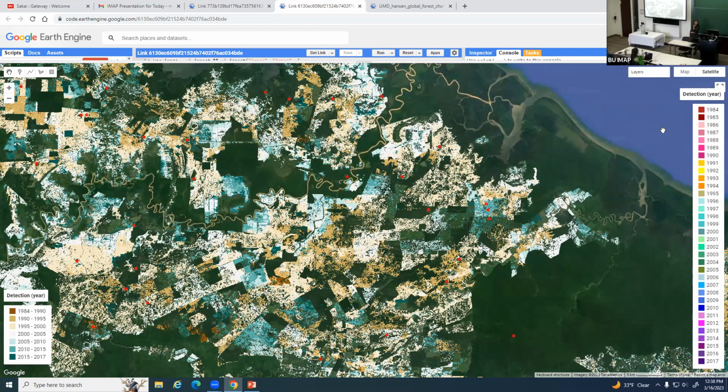Like, for example, if we see that the sustainable ones, the majority of them had a peak deforestation in 1984 and it's fallen off drastically since then, versus ones that had a peak in, let's say, 2017. That's going to provide us with a lot of information about when deforestation is happening, if they're still doing it, or if it's all just something they're saying for greenwashing purposes.